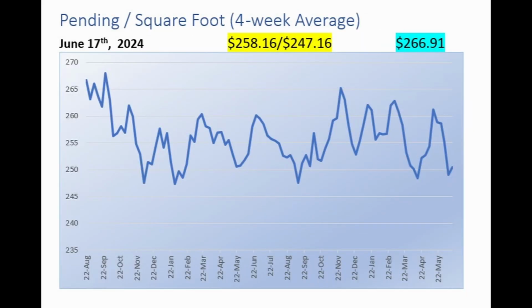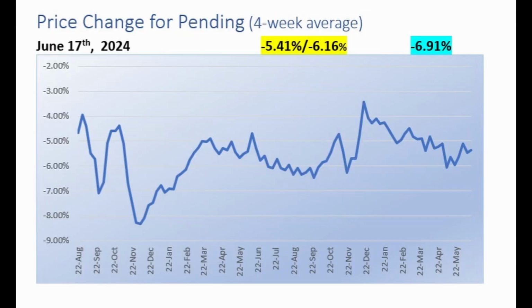So we'll dive into the pending home sales of the last week a little closer. They went pending at a median price of $258.16 a foot, up from the $247.16 of the week before, but we are still lower than the $266.91 at which homes were going pending the same week a year ago. And another sign that sellers are perhaps becoming less anxious.